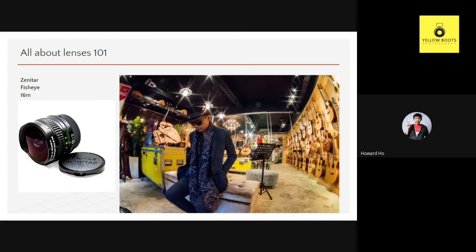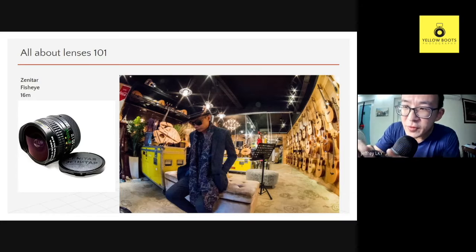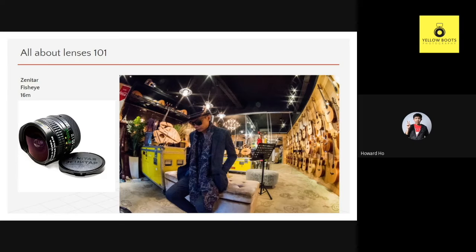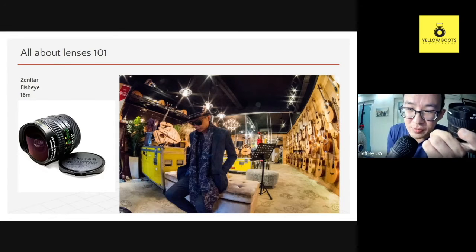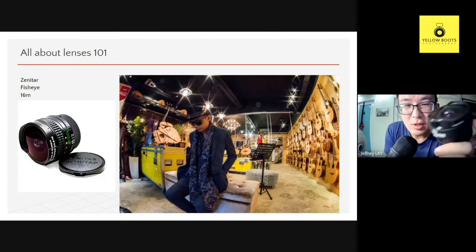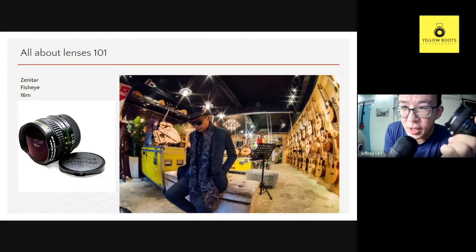What mount is this? This is F mount. I think it's available in other mounts, but for Micro Four Thirds, no, you need an adapter. I think it's available in M42. The mount you are holding now is which mount? F mount, Nikon. Oh, direct F mount. Yes, direct F mount. I think it's made in the late 80s. I think 1995, based on the serial number. Sorry for my lack of knowledge. The Zenitar lens does have mounts for other cameras, but I'm not very sure at this point of time. But I know Canon, Pentax, Minolta, and Sony have the mount. So if you want to use it on Sony or Olympus, you need an adapter.